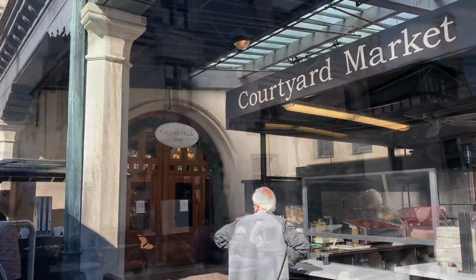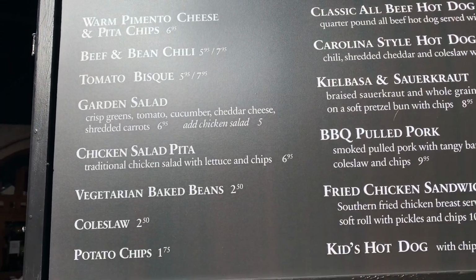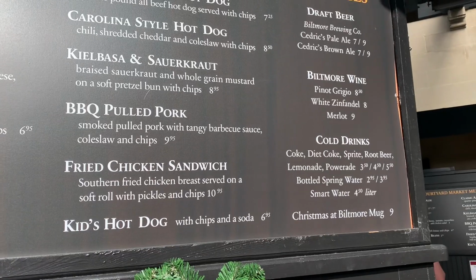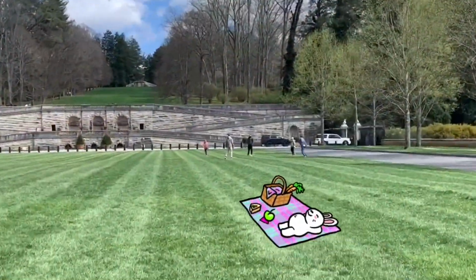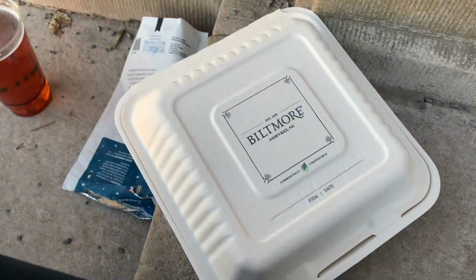This open-air dining experience is front and center in the stable courtyard. Here you'll find gourmet quick bites such as gourmet hot dogs and sausages, sandwiches, fresh salads, draft beers and wine, as well as other options. You can enjoy your food in this stable courtyard or go for a picnic on the lawn while the kiddos play soccer. There's a really laid-back vibe here, so just enjoy yourself.